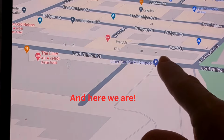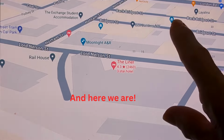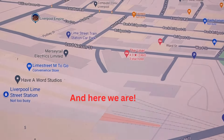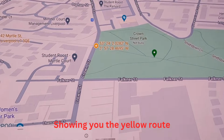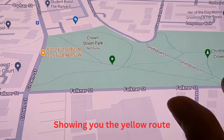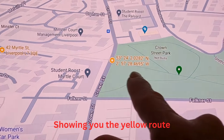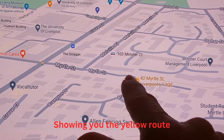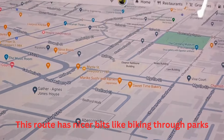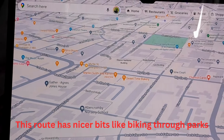So I'm going to bike down there, going to go down this road here, and then just here is Lime Street Station, the back entrance to it, so that's how I'll get to it. There's this park here, and I'll come to here, then I'll cut across this cycle path to this bit, then I'll cycle across to here, and then I will cycle across and keep following my yellows. So yeah, it's really good, and there's lots of little cycle paths.